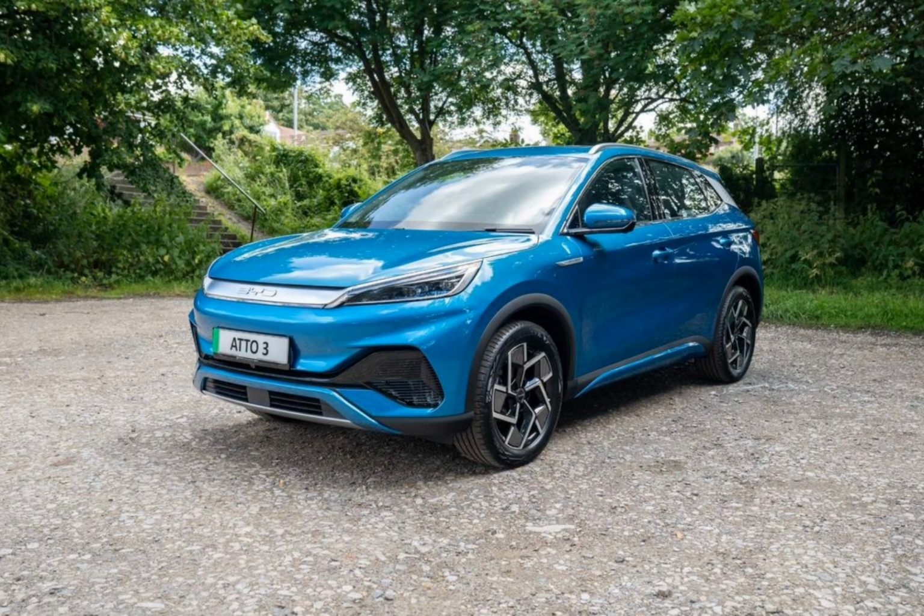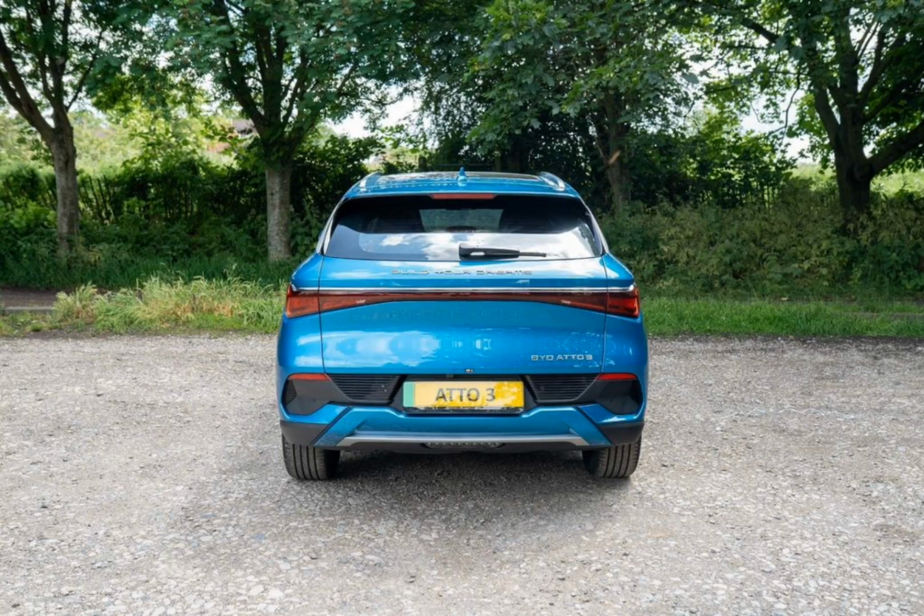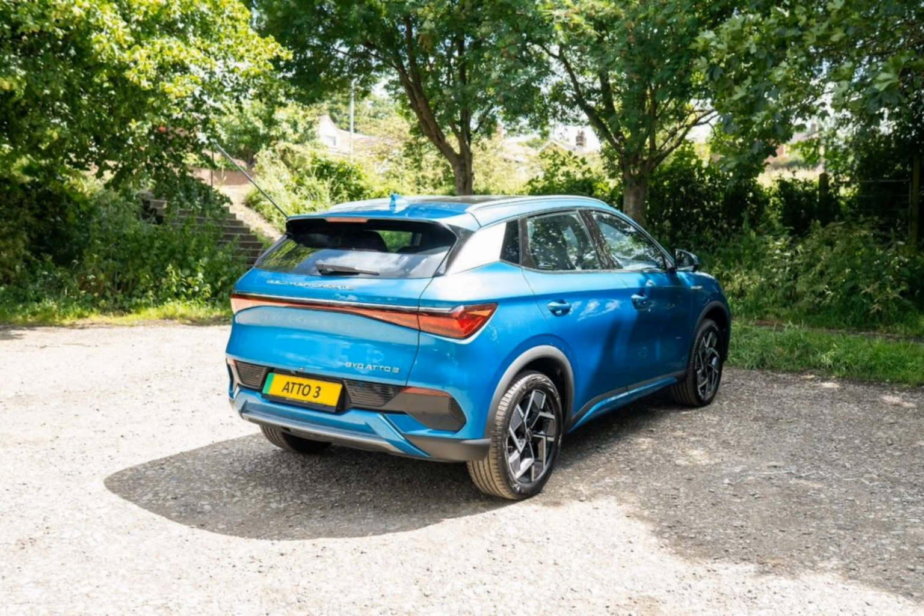In theory, you should be able to get 260 miles out of a full charge, but in the real world, that's closer to, even under at times, 200 miles, which is not brilliant. The battery isn't the quickest thing to charge, either.